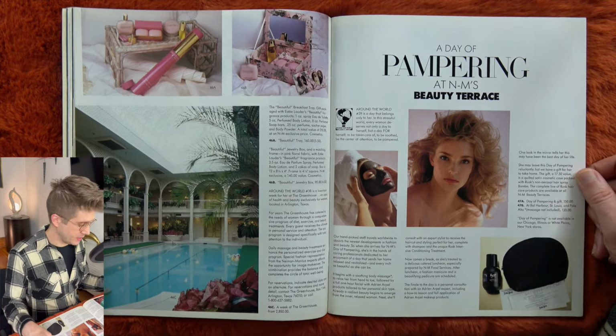Okay, look at how amazing that is. This pool, these lattice archways with these columns. I mean, wow. Here's a kind of beauty in bed setup with a little lap tray. What is that thing? This wrapping paper looking tube. Beautiful tray is what this says. The beautiful breakfast tray. Gift package with Estee Lauder's beautiful fragrance products, which is eau de toilette and body lotion and soap and sachet paper and body powder. And I guess the tray comes with it. So I guess that's all stacked up in this tube.